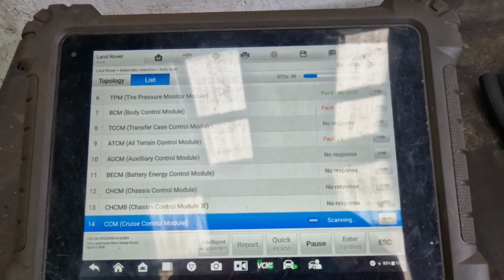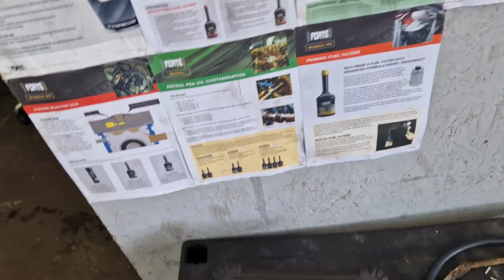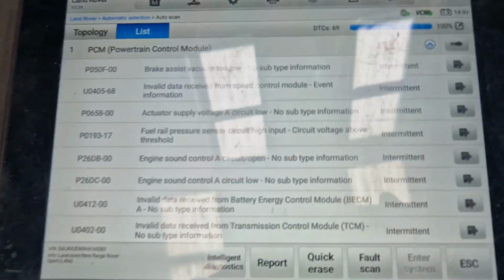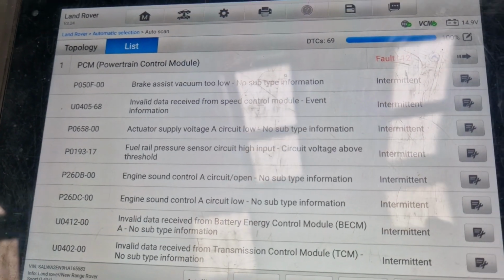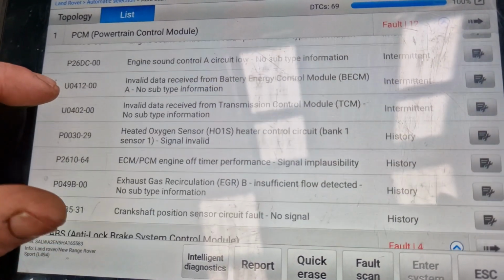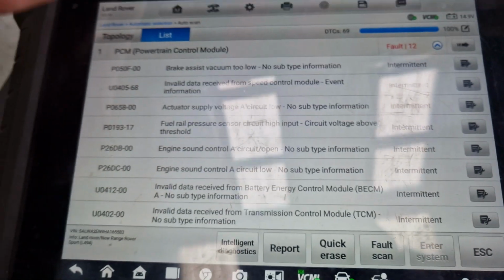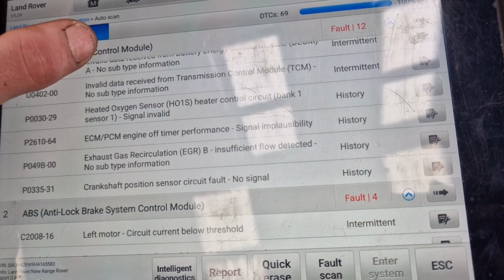Right, we'll go through the system, we'll pause here and come back. Right, so that's the scan done, all 50 modules or whatever it was. So we'd seen that she had 12 fault codes there in the engine, so you can see them all there. 1, 2, 3, 4, 5, 6, 7, 8, 9, 10, 11, 12. So 12 fault codes. Some of them say intermittent, so it looks like there's an intermittent fault there. Some of them have history as well.